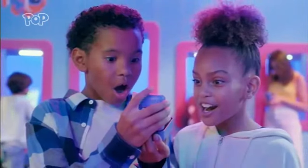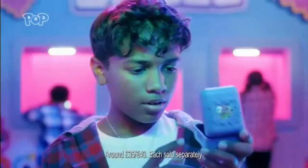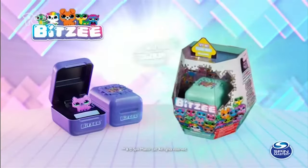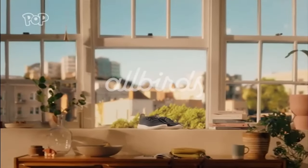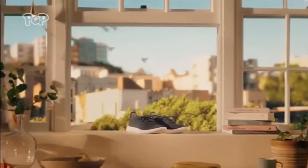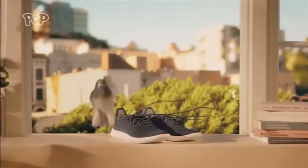What's in the box? We asked real kids to show us. No way, I can feel it! That Bitsy, the digital pets you could really touch! Hey, it's me, the Summer Breeze. Let's get outside.